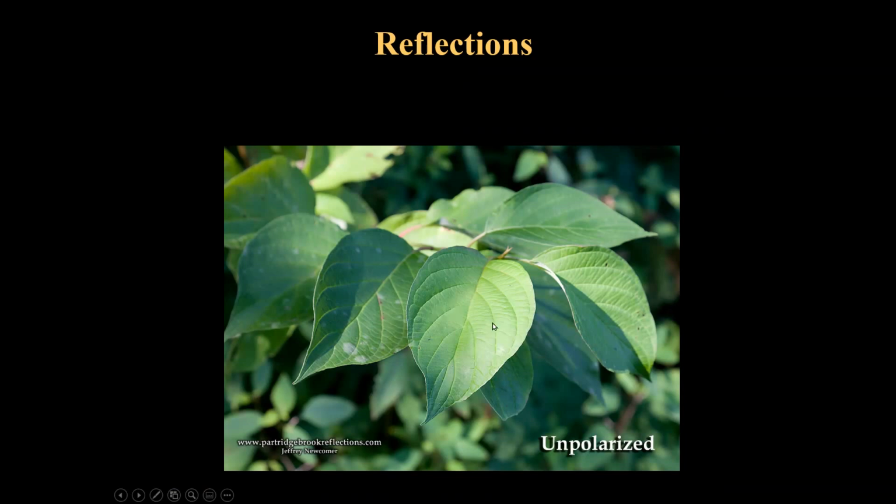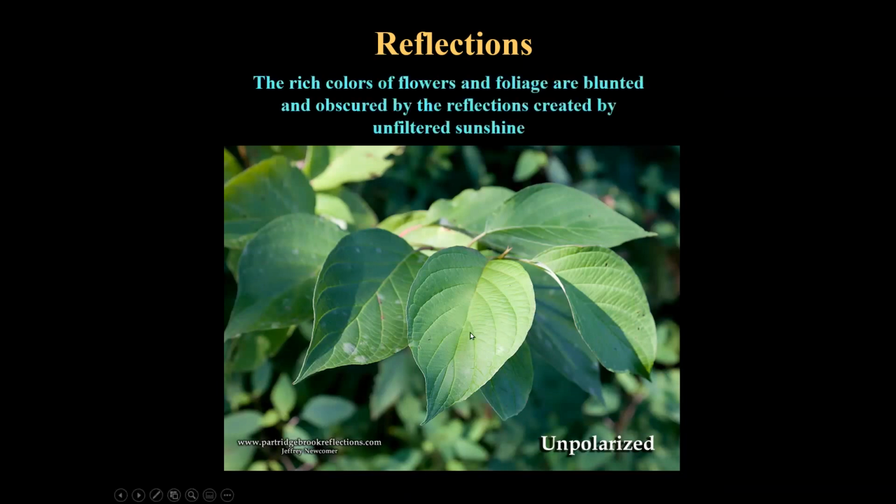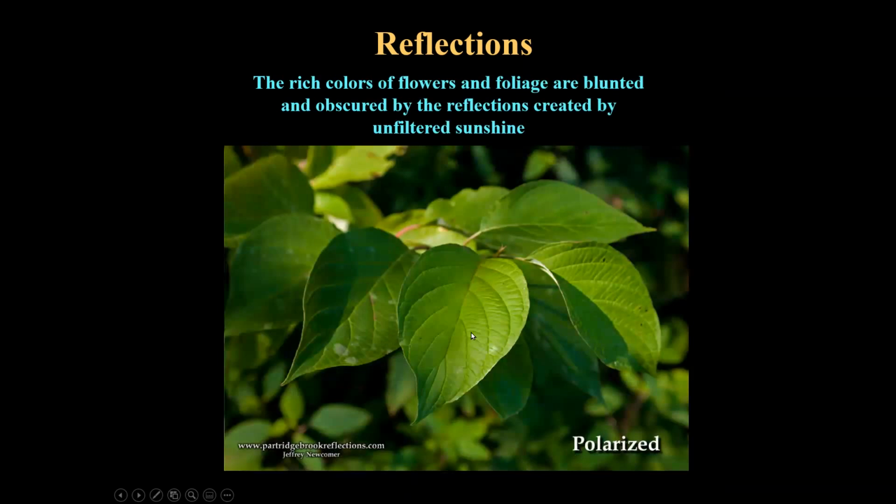The polarizer actually is able to be turned so that it can cut out certain orientations of light. And you can turn the filter, it has an external ring, such that it blocks off that portion of the light which is reflecting directly off your subject. And you can go from this to this with the polarizer. Really looks right through the glare. It really is a remarkable thing, how it works.